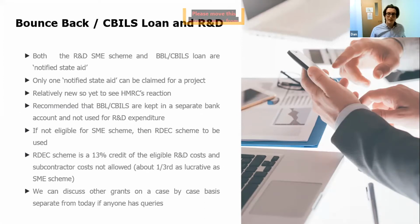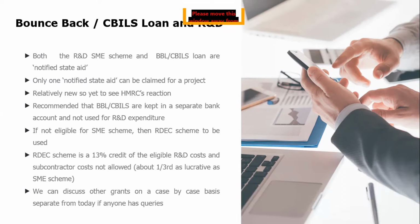But in theory, if you've got both, then you would have to claim under the Ardex scheme and not the SME scheme. However, if you get the bounce back loan and you keep it completely separate from the R&D expenditure and the R&D project, then HMRC have no right to argue that you use the bounce back loan, the notified state aid, on that R&D project, and therefore you should be able to claim the SME scheme.